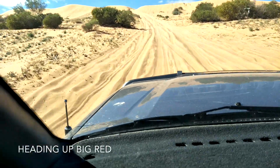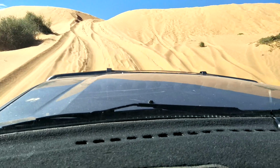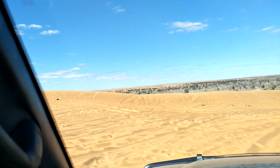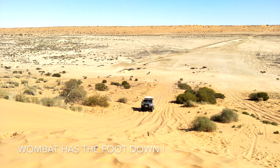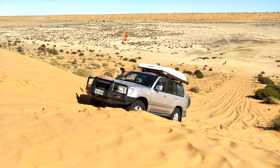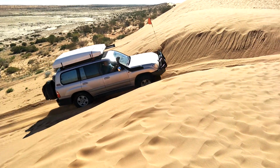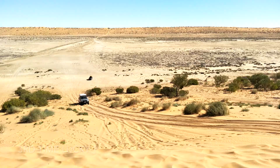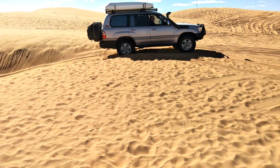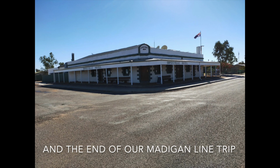Was on to the big red dune for a play. I got up in low range that time. Stuart elected to go up the easy track, but we grouped up at the top for some photos and then on into Birdsville, which marks the end of our trip across the Madigan line.